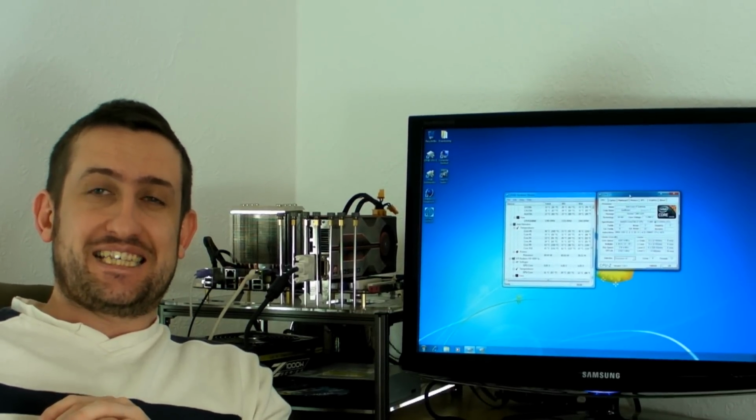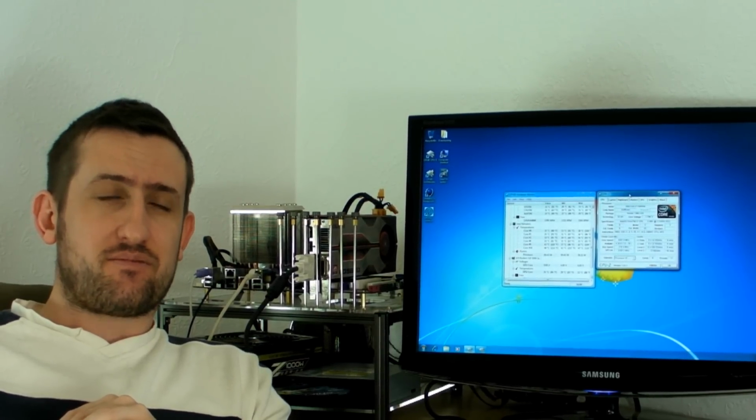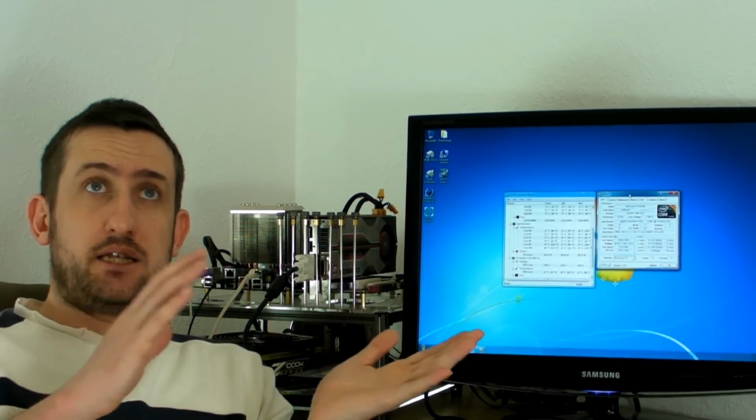So a 4.2 gigahertz 6-core CPU, and it's got 12 meg of level 3 cache. Now the cache does sound like a lot, but it's only a bump up directly linked with the amount of cores.